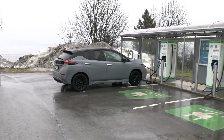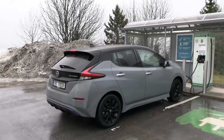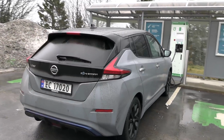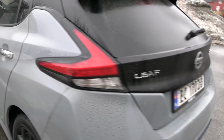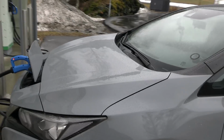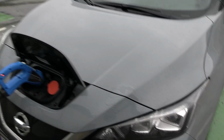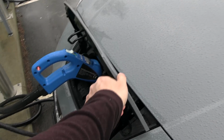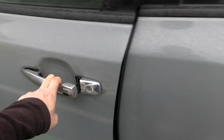Oh, so the car. This is funny because the car has been clean in the front. You see, the back is dirty from the long trip, but the front should be very clean. You see, it's just okay. Well, maybe I should close this one down a little bit. There, for the rain. Yeah. So let's go inside. Well, okay, the side is getting a little bit dirty.